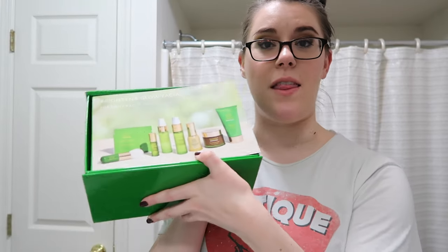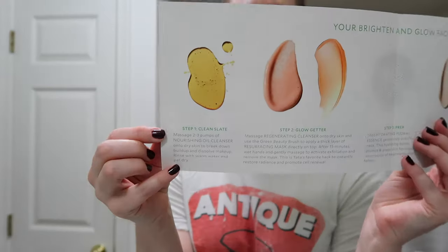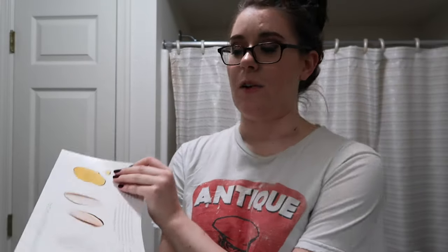Tonight I'm gonna try out the Brighten and Glow Radiance Facial, which I am so, so excited about. And this has the resurfacing mask that I used to use and love. It shows you each step that they recommend with this kit. And what's cool is that these instructions are also on their website. So if you already have some Tata Harper products, you can supplement with what you already have, which is perfect.